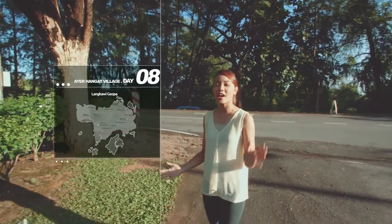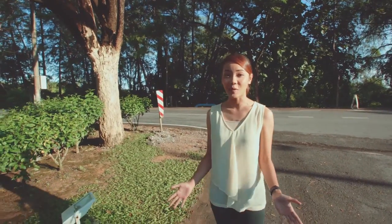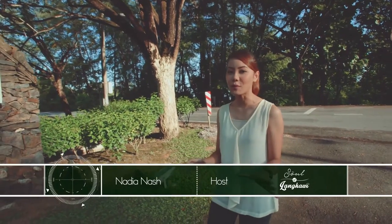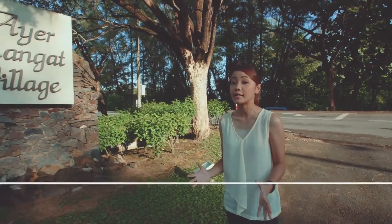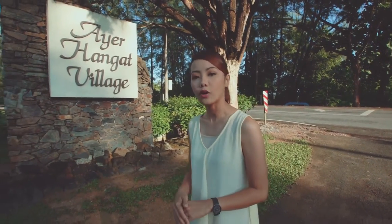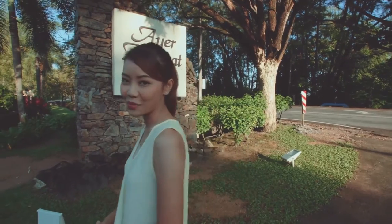Selamat pagi. We are at a very significant venue here in Langkawi, Air Hangat Village, home to the three-tiered hot water spring well. Now, what's most interesting about it is that it is a natural saltwater hot spring that's available here in Malaysia and also only three other countries in the world.